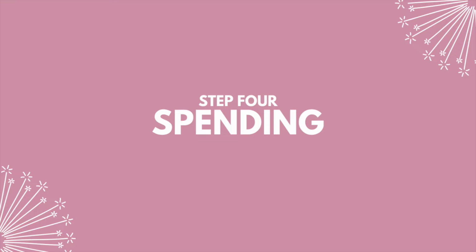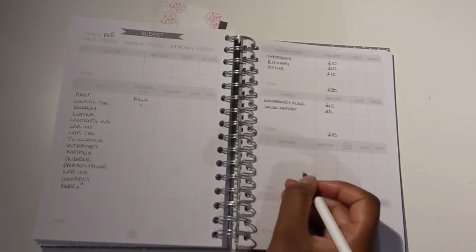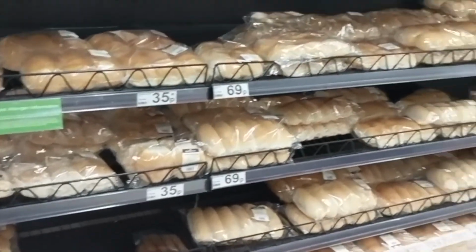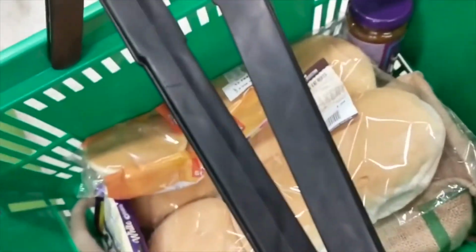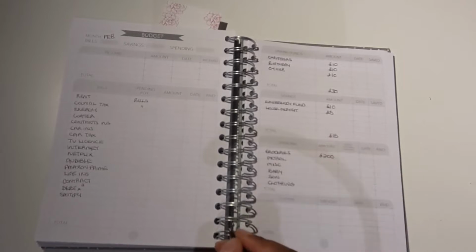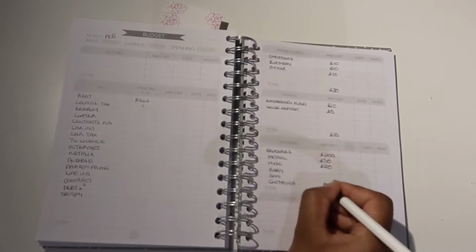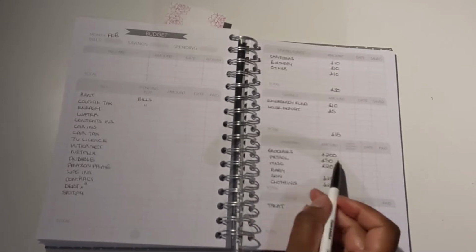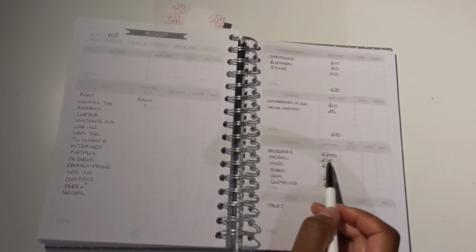Next section is spending. So this is the final section. This is what I budget for last. This is the place where I will adjust the numbers to fit the income, because with the bills they're often a set fixed amount that I cannot change. And then also with the savings, I tend to focus on saving the bare minimum and then topping it up.